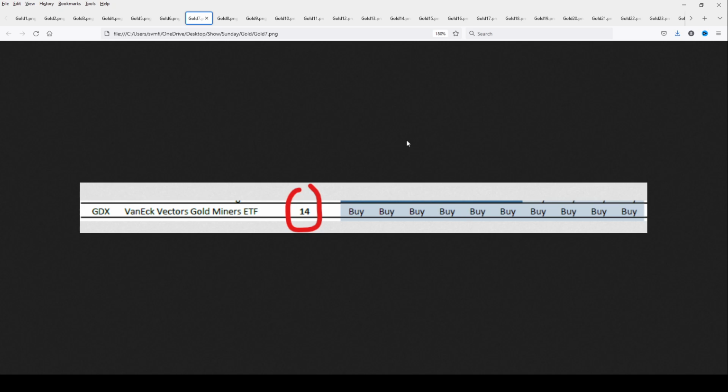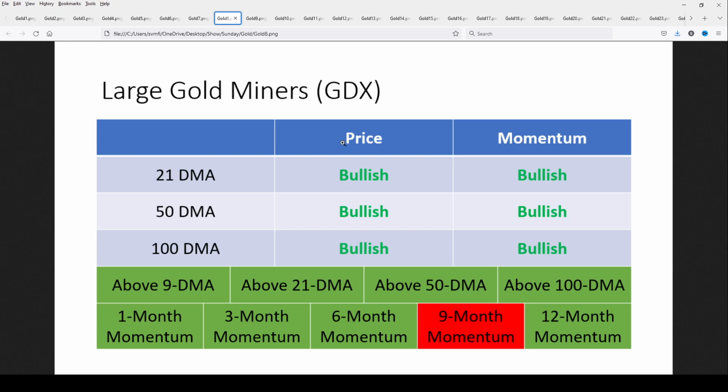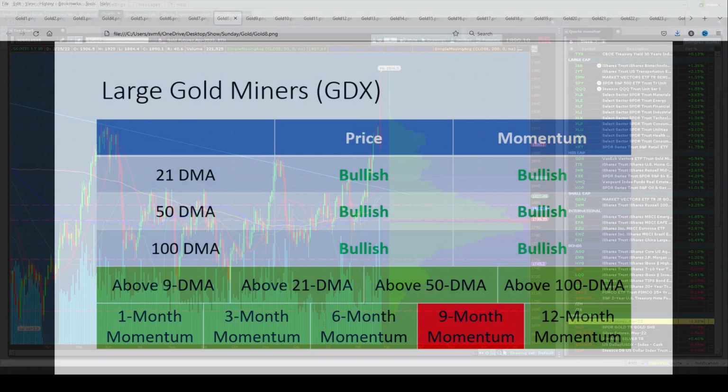So best 2 out of 3, perhaps all 3, signaling that this is a solid opportunity and there's nothing holding it back. And even looking at the longer term picture, what do you see? 21-day, 50-day, 100-day moving averages, all trending higher. Momentum on them rising above all the key moving averages. And just like gold, with the exception of 9-month momentum, this thing looks pretty good.